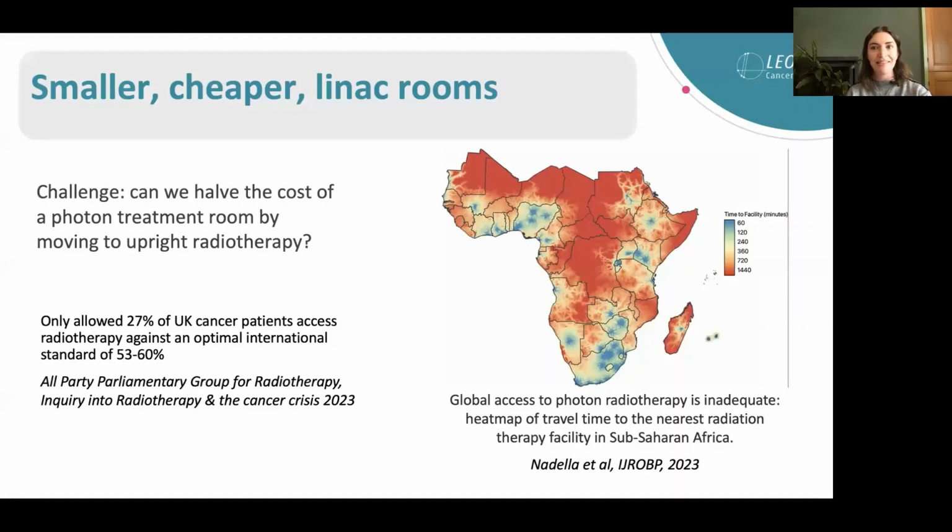And globally, this could have a really tremendous impact. In the UK, where I am, access to radiotherapy is inadequate compared to the national standard, and this situation is reflected all around the world. Globally, 80% of cancer patients live in low and middle income countries, and these countries host only 5% of the world's resources. So any actions we can take to make photon radiotherapy more accessible have the potential to save millions of lives.